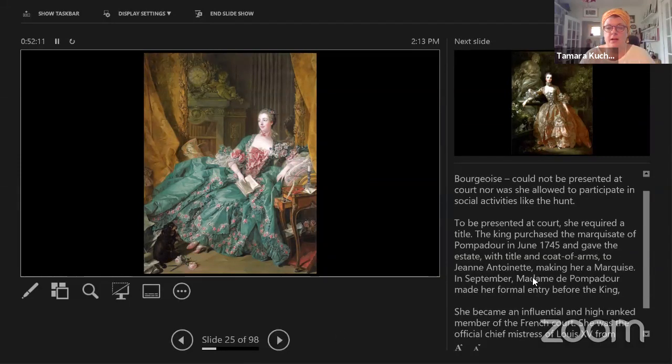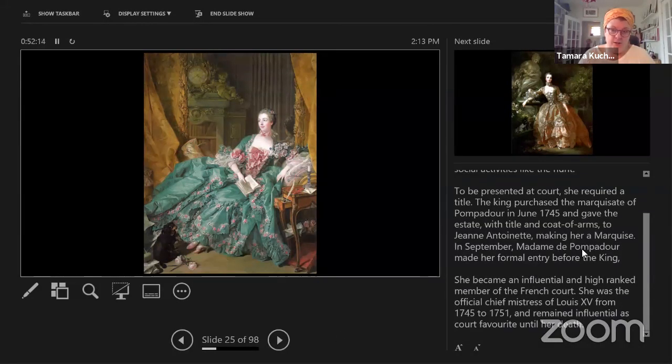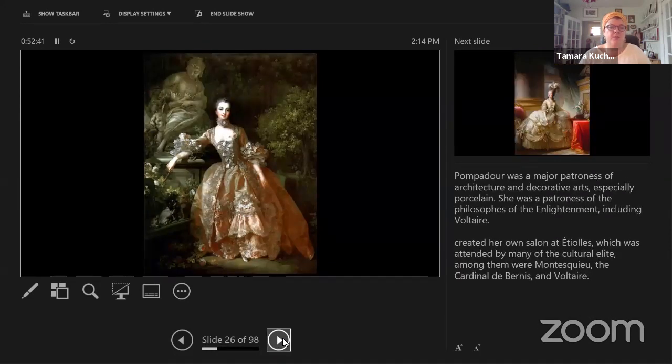So that was 1745. She became a very influential and high-ranked member of the French court. She was the official chief mistress of Louis XV from 1745 to 1751, and remained influential as a court favorite until her death. She also really used fashion to assert her power. You can see that. When we think of dresses from this time period, these are some of the most famous dresses that spring to mind.